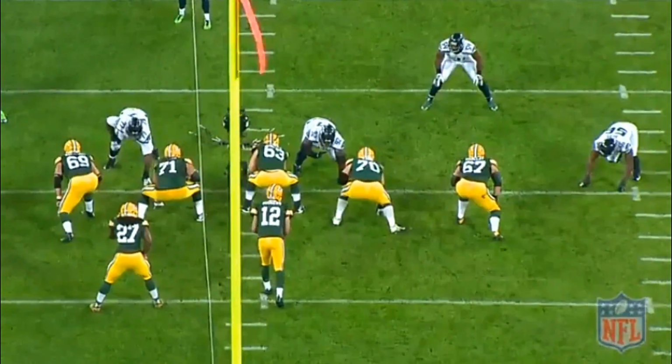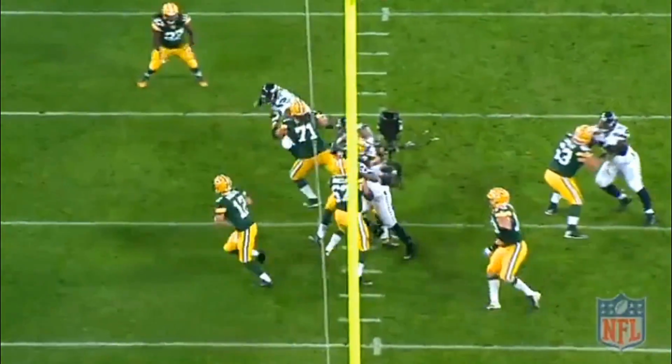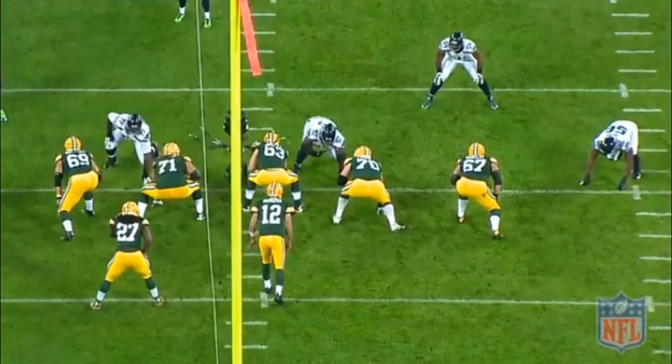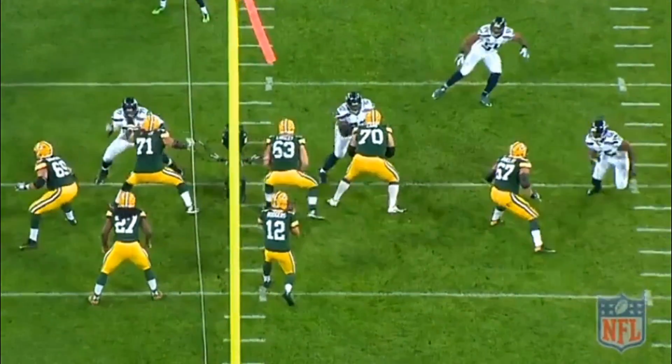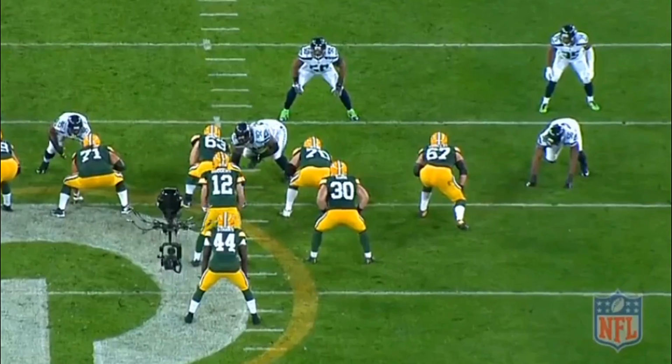Where Avril struggles in pass rushing is due to his size and strength limitation. An issue you'll often see is that he gets locked into place by an offensive lineman where he can't shed the block. His bull rush is actually pretty good in this play, but Bulaga anchors and then locks him down from chasing Rodgers. This can also be seen in run defense, where an offensive lineman gets his hands on Avril, he can't shed the block.